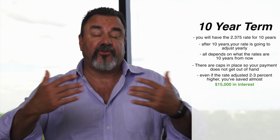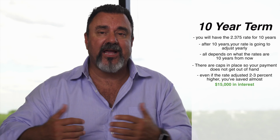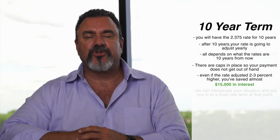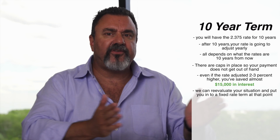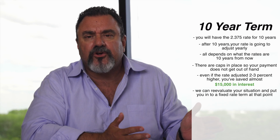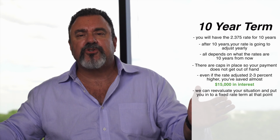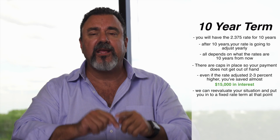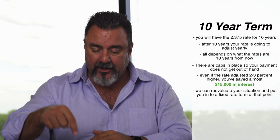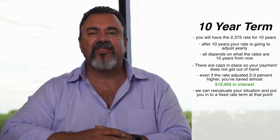Let's get back to it. If you're still in that home and you still have that particular mortgage, let's reevaluate your situation at that time, because we might be able to put you into a fixed rate term, maybe a 15-year term. Who knows what 15-year rates are going to be at that point? We don't know what rates will be in 10 years, but we know that you're going to be locked in for 10 years at this low rate. And for sure, in both these categories, you're going to save on average $15,000 over that term. That's why adjustable rate mortgages are not a bad thing today, and a lot of people are electing to go that route.